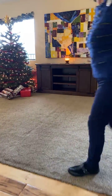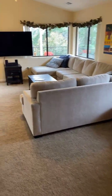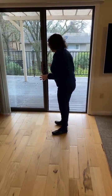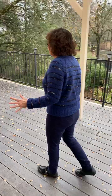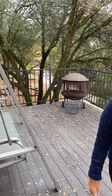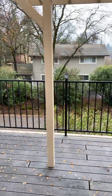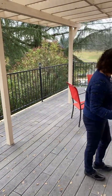Our connection's getting low. So you've just got your food ready to put on the barbecue, and right out of this slider, you've got a great spot for your barbecue over here. And one of the nice things about having so much deck is as the sun sets or the sun position changes, you can change your location.